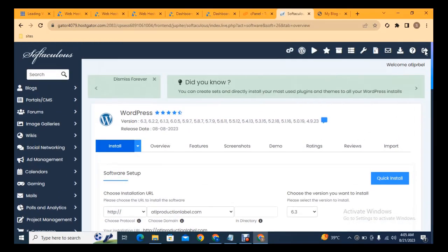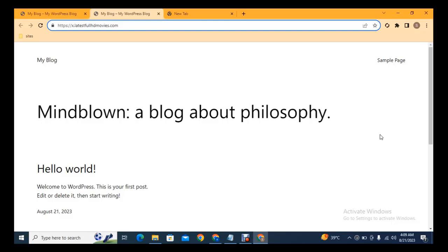This is the way that you can install WordPress, and after that let's check what we can do. At this step, WordPress is installed on our website. Now you can see how a fresh website looks on the WordPress platform.